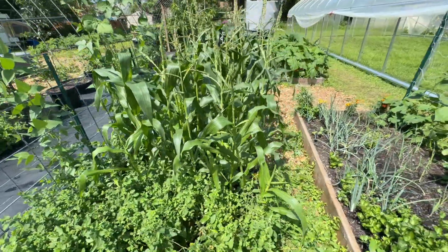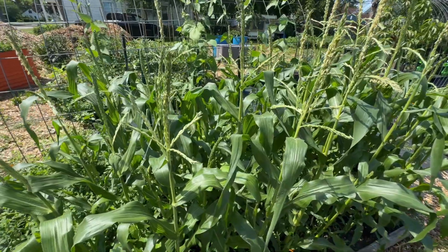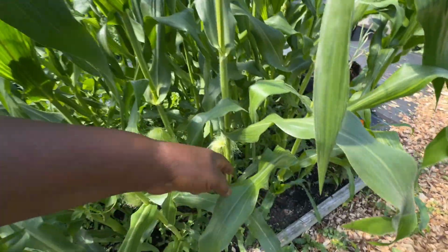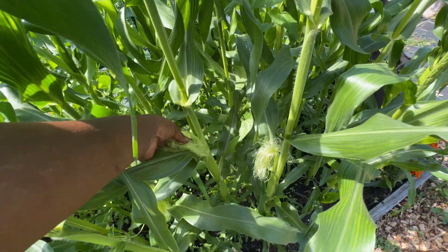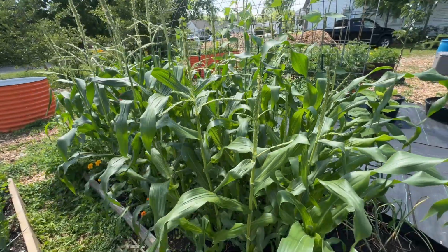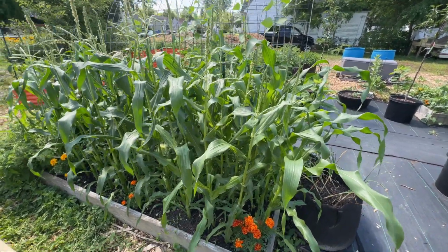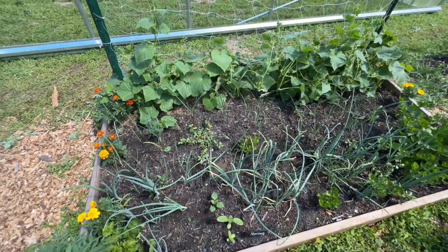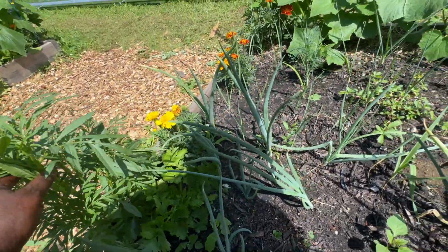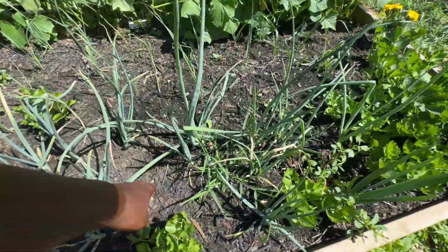Here is the bed of corn, and I have marigolds all in this bed, but look at the corn. She's doing really, really good. We have some corn stalks already and some silks. But yeah, that is the corn bed and lima beans. And then behind that bed is onions, some celery is in here, marigolds, and leeks. So these onions over here are doing pretty well.